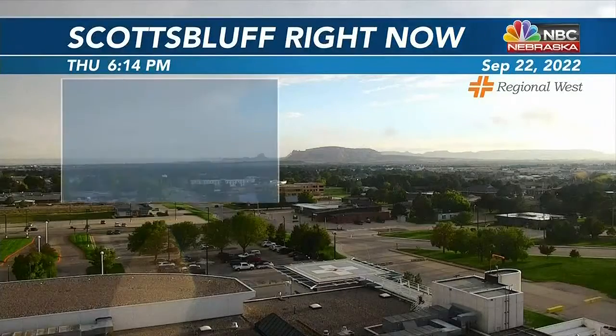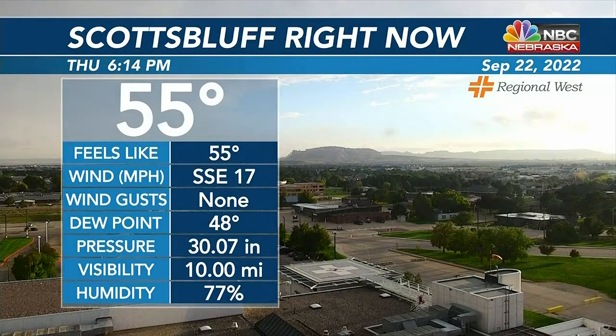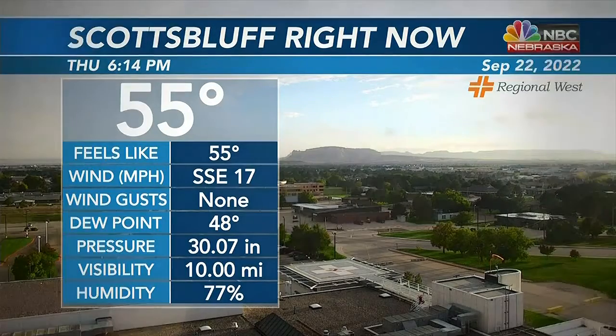Welcome back. So we still have a good amount of cloud cover across the region, but if you look very closely, we are seeing a few peaks of sun out there. Temperatures into the mid to upper 50s today. We kept mainly cloudy skies through the day with some scattered rain showers. Most of the moisture, though, is moving off to the east right now. Still have that shower south of Scottsbluff, but looks like we're going to begin a nice drying pattern.